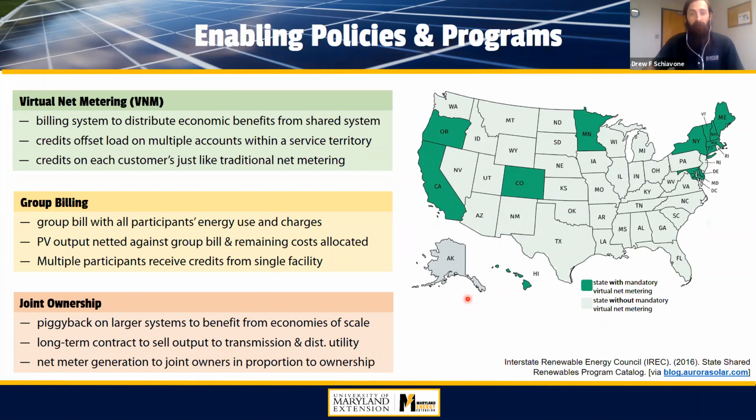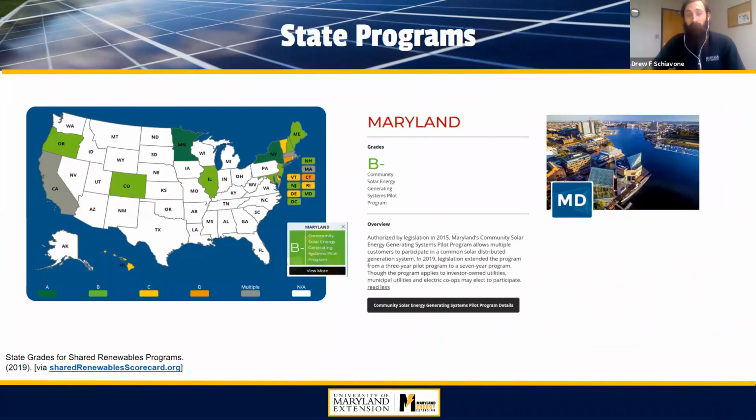Now, we're not going to have time to go into the specifics on each and every policy, but I'll mention the final one here, joint ownership. Being able to piggyback, so to speak, onto larger projects and benefit from the economy of scale. So if you're looking at maybe only investing in a small PV system, you can combine resources there. So there are some of the policies in place in various states that have driven this forward. Maryland is one of those.